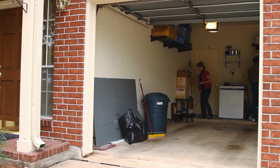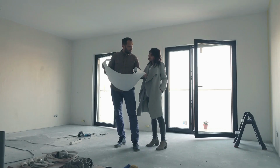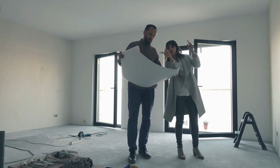Through creative and cost-effective solutions, homeowners can achieve a high-end look without breaking the bank, turning their budget apartments into luxurious retreats that reflect their style and personality.